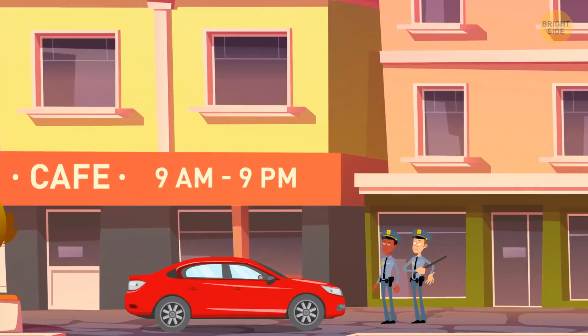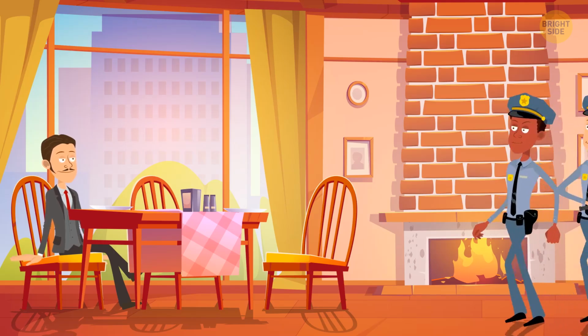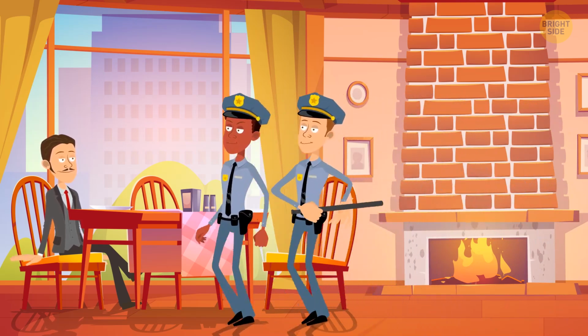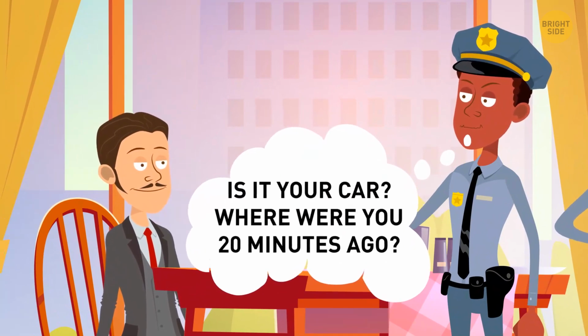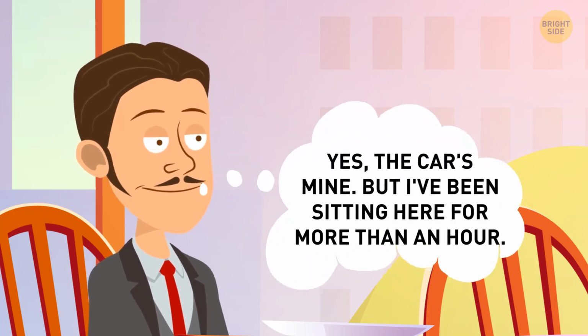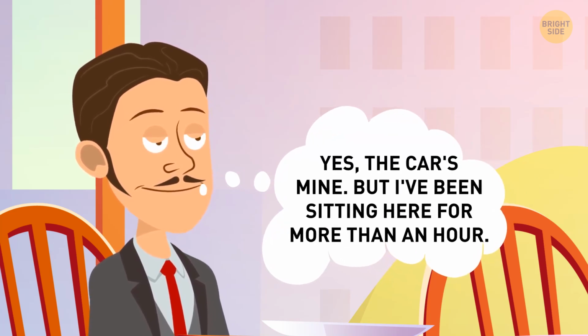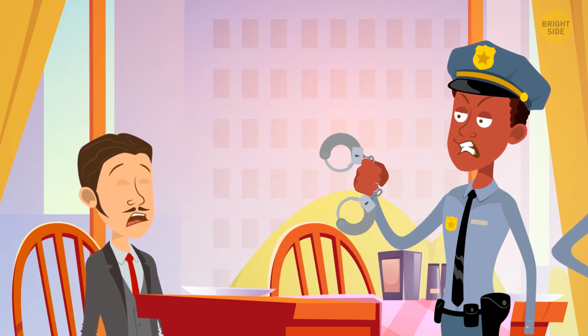After searching for 10 minutes, they spotted a similar-looking car near a cafe. When they entered the place, there was only one customer there. One of the police officers came up to him. "Is it your car? Where were you 20 minutes ago?" The customer answered, "Yeah, the car's mine, but I've been sitting here for more than an hour." The police officer immediately arrested him. Why?